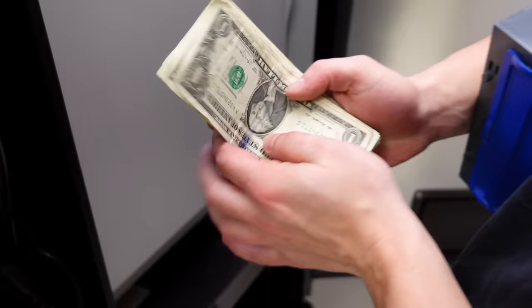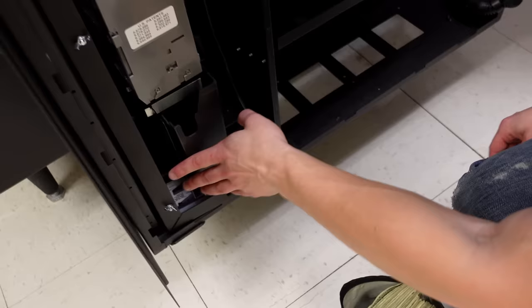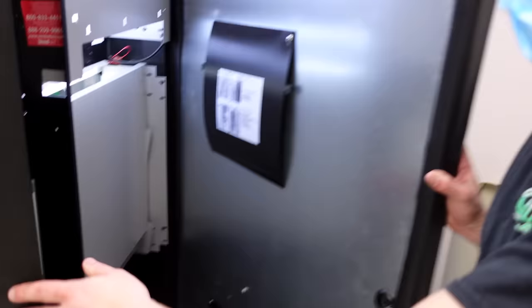Fiber again. Very nice. We will pop that on there. Look at that. Getting nice and thick already. It's how we like our money pouches. Put that in there. And we will lock this up and move on to our next two machines. Let's do it.